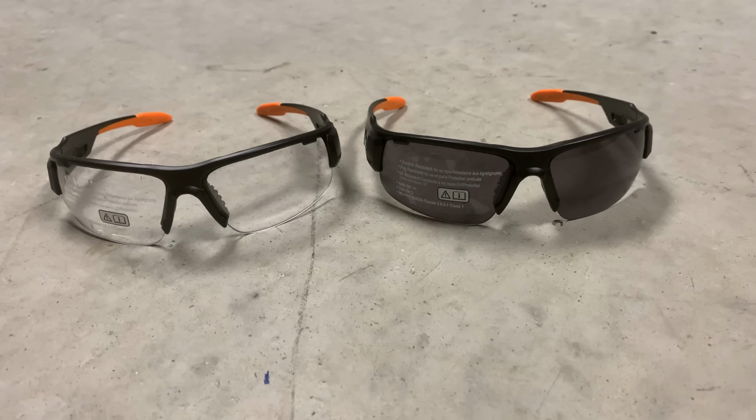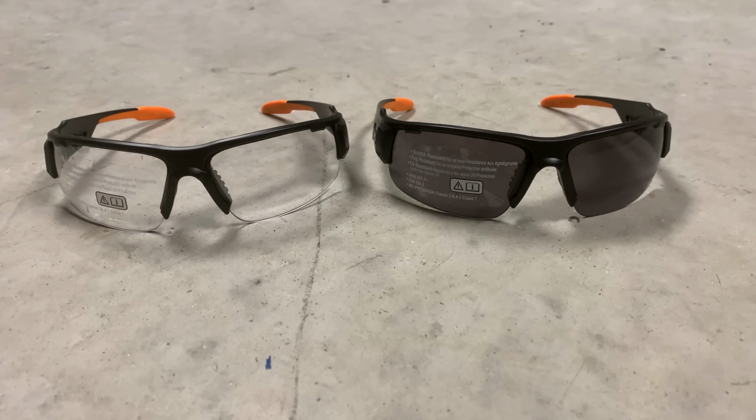I kind of like styles that tend to hug my whole face rather than something that's flat and has a gap under here for all of the sheetrock dust and everything to fly in. Kind of defeats the purpose, really. I like the styles that actually kind of conform to your face, and it just protects your eyes.